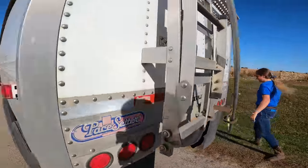Ready? Yeah. Fall is in full effect. The trees are turning colors. We should be filling up the cart for the last time tonight, and we should be finishing this field if we can fit it all on, and then we can move to Travis's field tomorrow.